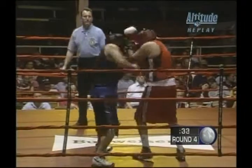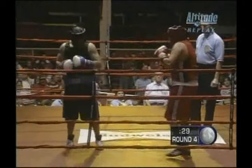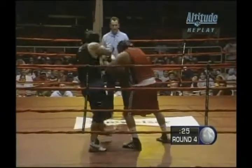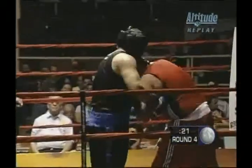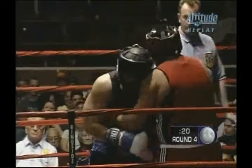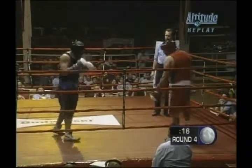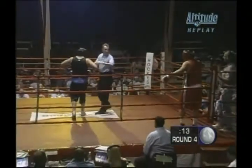Here's Augustine, looking for the jab. Ortiz is throwing an uppercut, throwing a few combinations. This time the speed will really help both guys. There's 4 punches and 2 scoring blows. There's a little uppercut, but I don't think they scored the uppercut. Physically and considering condition, they're both about equal.